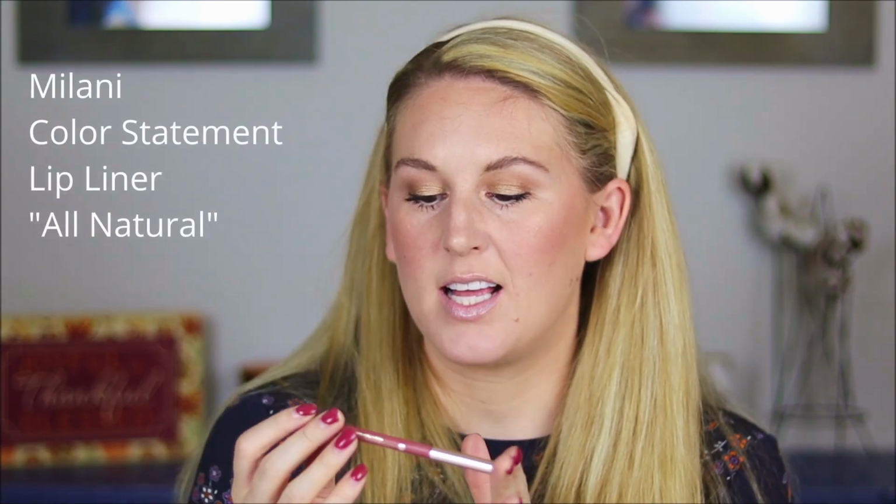So for lips, I have a Milani Color Statement lip liner in All Natural. It's just a very basic nude lip liner. But what I like about this liner is that it has great long-lasting power. It's super easy to glide on and you fill in the lines really easily. So I'm just going to apply some lip liner. And when I fill it in, I feel like it is my lips, but a little bit better.